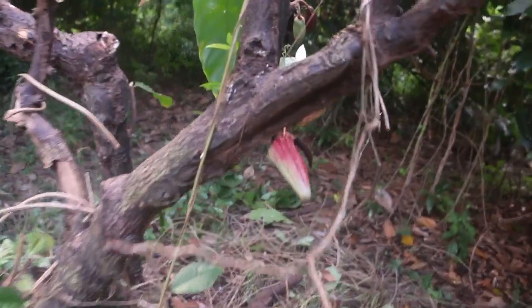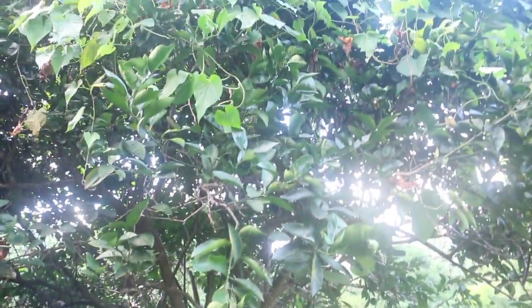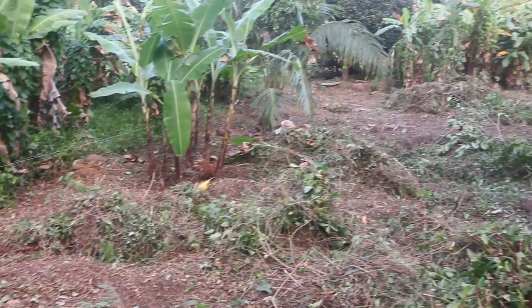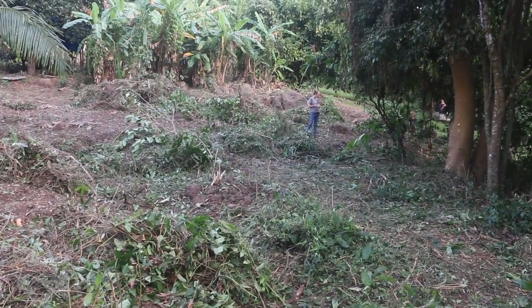And down here, look at that, even in full shade, it was still flowering and setting fruit, so it should be a lot happier. This is also a cinnamon right here, and then I freed up the base of this orange tree. So overall, this is a pretty productive day, and we're starting to see what our property actually looks like.